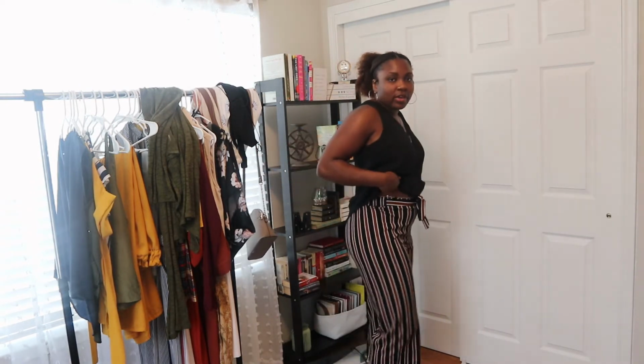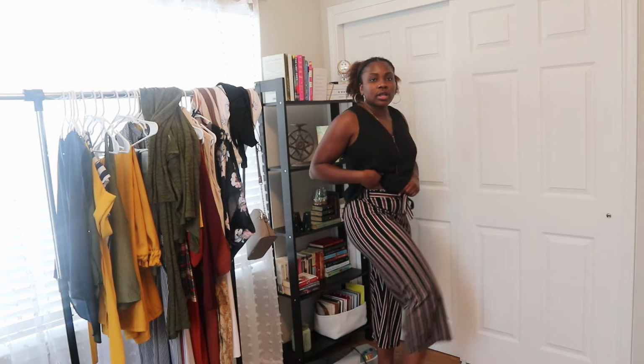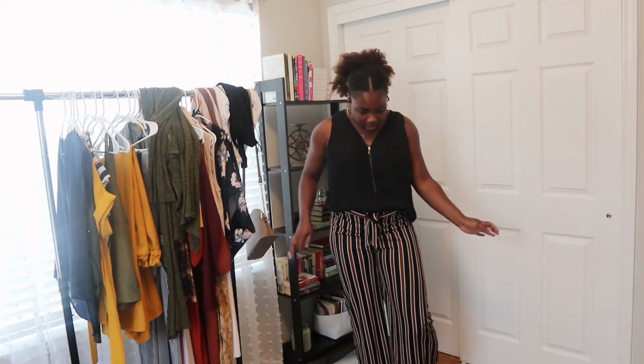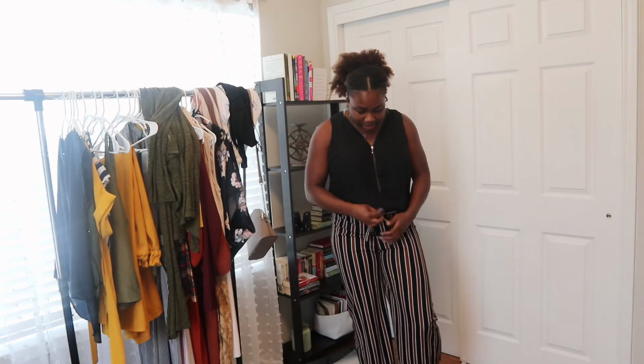All right, guys, so this is another outfit here. I could have kept it with the first shirt, but I just want to show a little variation. But I love these pants. They are like 3/4 leg pants. I can tuck it in the front and show my little bow tie here. It does untie, it doesn't come off, but it does untie here.